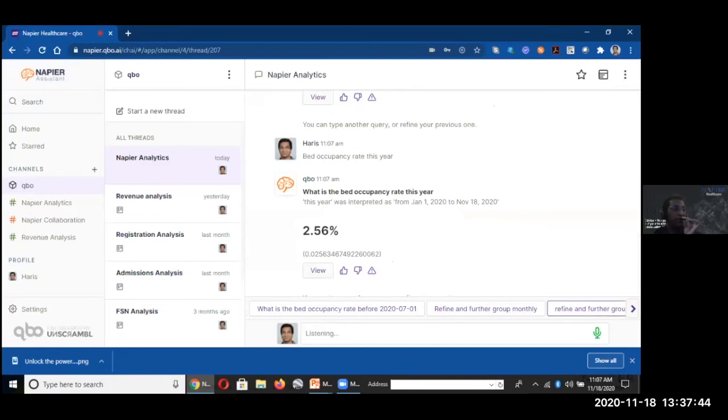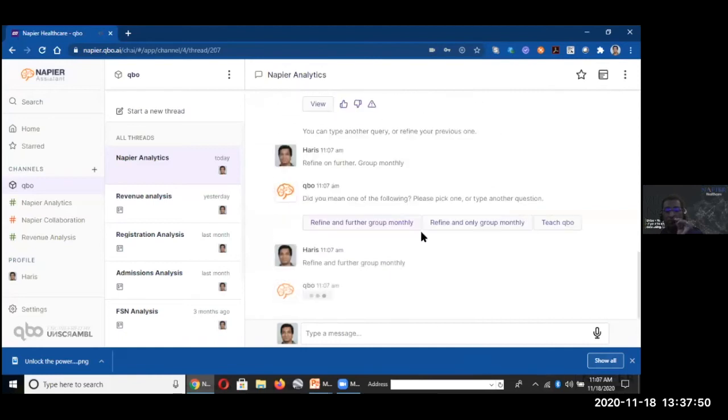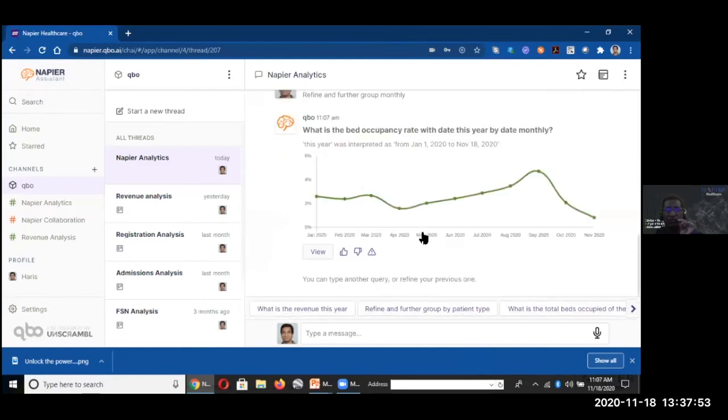Refine and further group monthly. Did you mean one of the following? Picking up the first suggestion, it gives me the occupancy rate on a monthly basis. Or to get the occupancy rate for every bed class, like ICU, special beds or semi-special beds or twin sharing, by class.